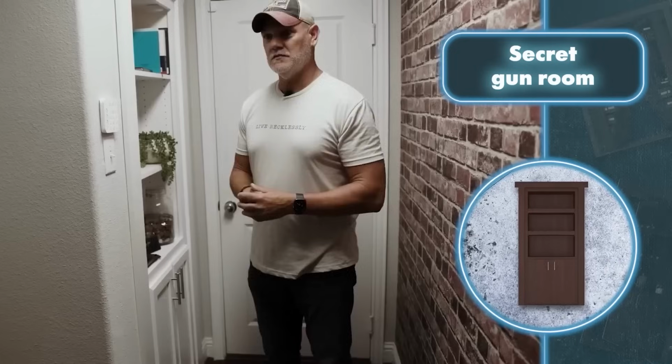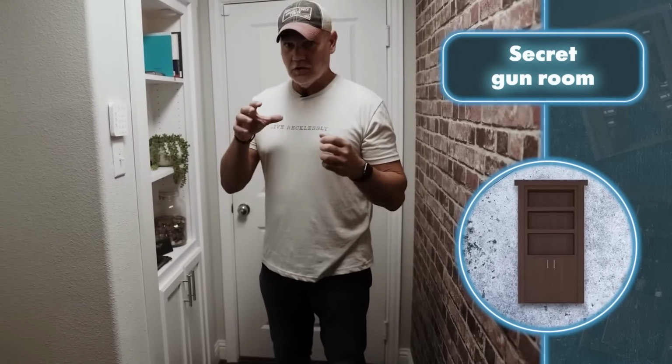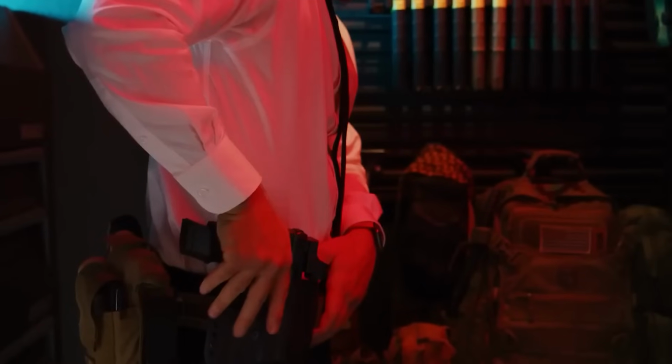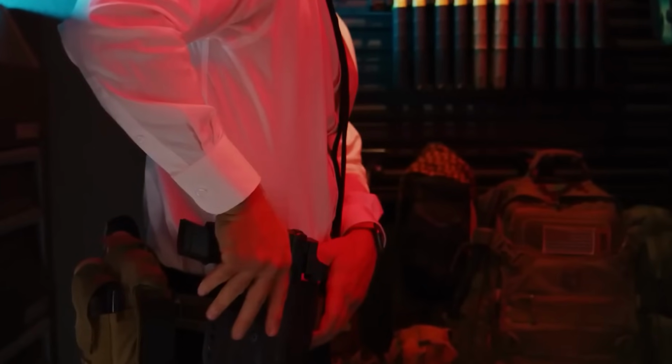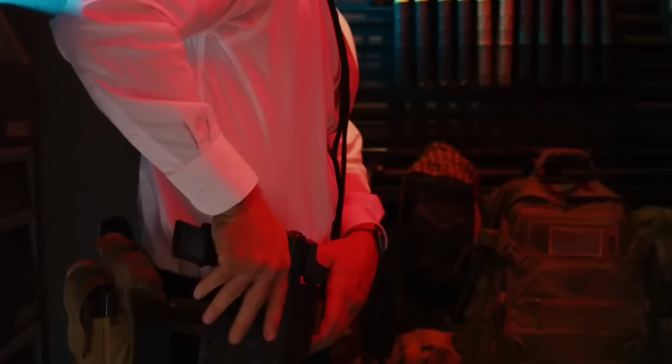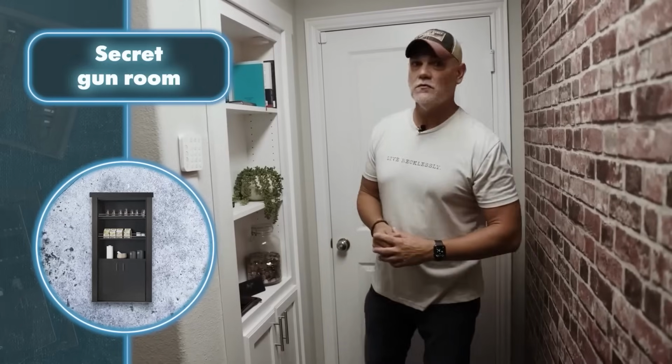Once you're inside, you'll find that the hidden room offers enough space to stash a variety of weapons that could prove useful in tough situations. It can accommodate pistols, rifles, and specialized gear with ease. It's important to mention that the door itself is quite thick and boasts a sturdy lock, which can also provide some protection against certain natural disasters.